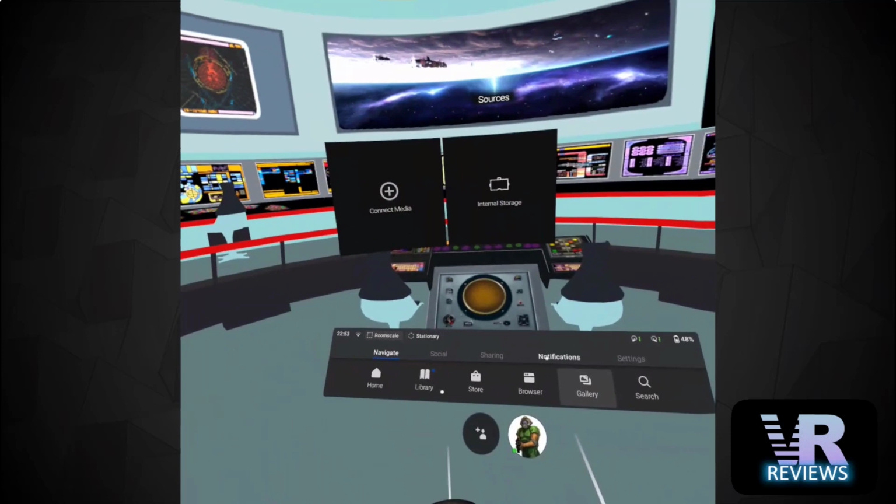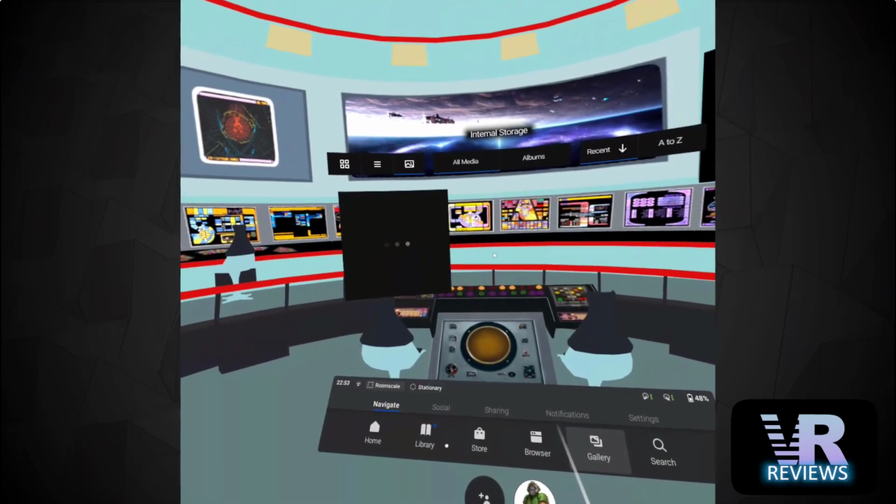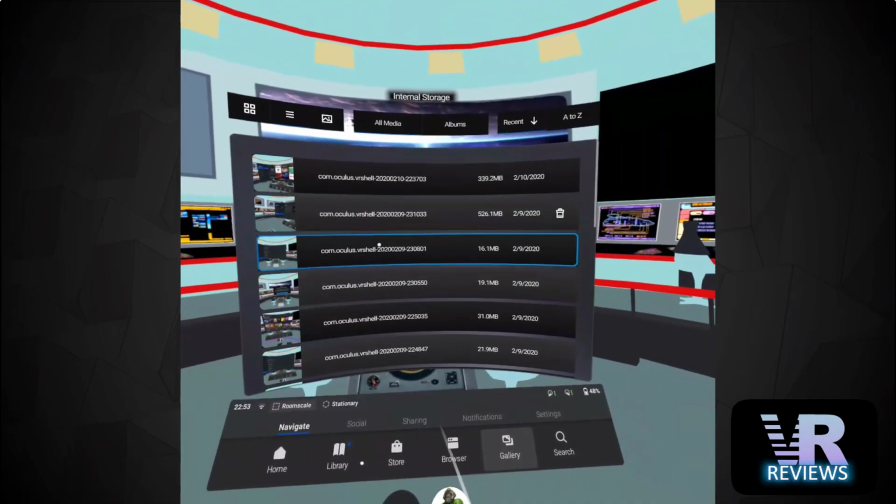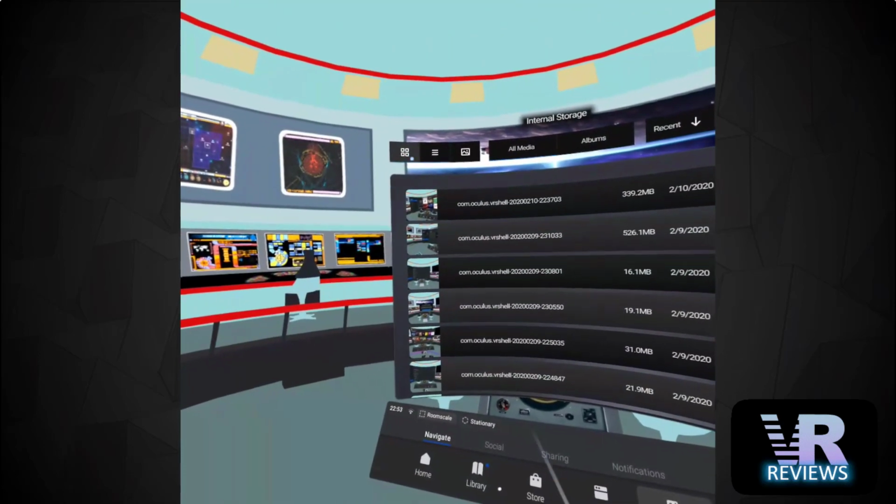Now, just some final mentions. If you go into gallery on your Quest, go into internal storage, you'll find a new user interface which allows you to view your media in different ways that you couldn't view it before.